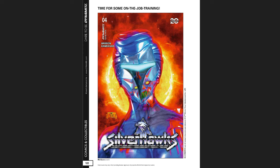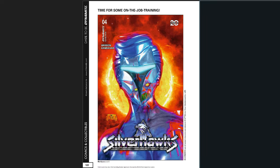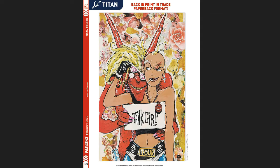Silverhawks. Yes, I'm all about singing today. Deal with it. Silverhawks. This one here, issue number 4, pure cover grab. Absolutely love this. I love Monstar and the reflection. It's beautiful. Absolutely beautiful, beautiful book. So I'm picking that up solely for the cover, even if you guys aren't reading it.